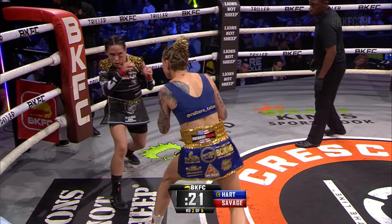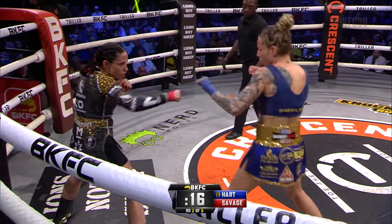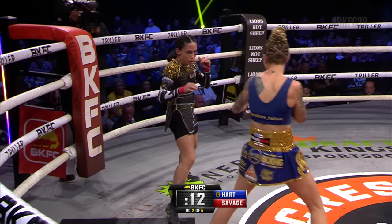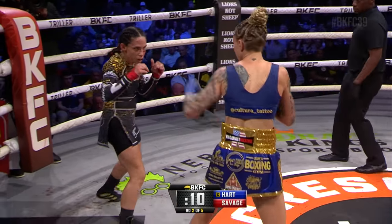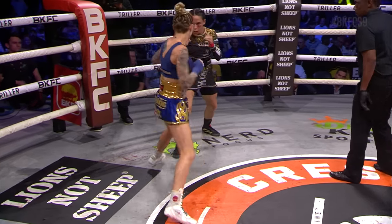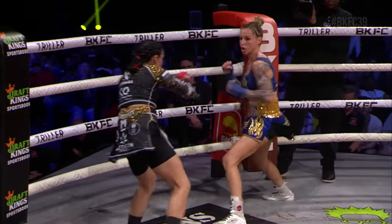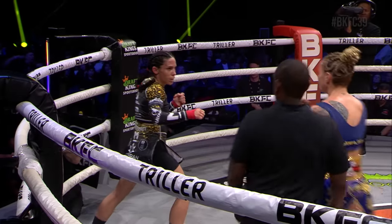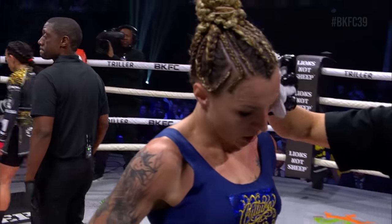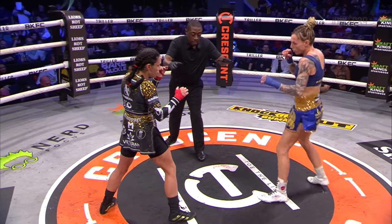The problem with what Savage is doing right now is you're pretty much giving up these rounds. If you're being pushed to the fence and you're not exploding and throwing punches, you're probably losing the fight. This would be two rounds that you're probably giving away. We don't know what the judges are saying right now, but. Big right hand, the flurry on the inside, the left hand, counter left hand from Jenny Savage just before the bell. Round number two. You gotta pick it up, okay? It's nothing up!